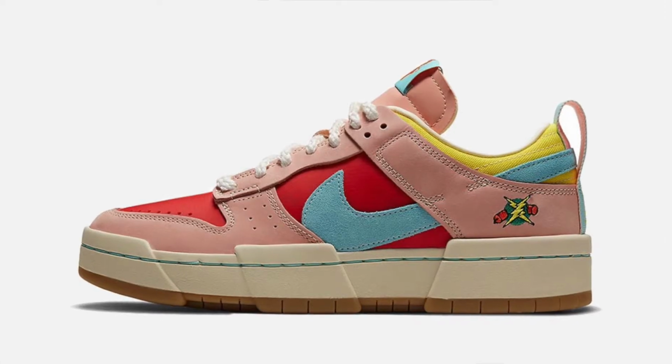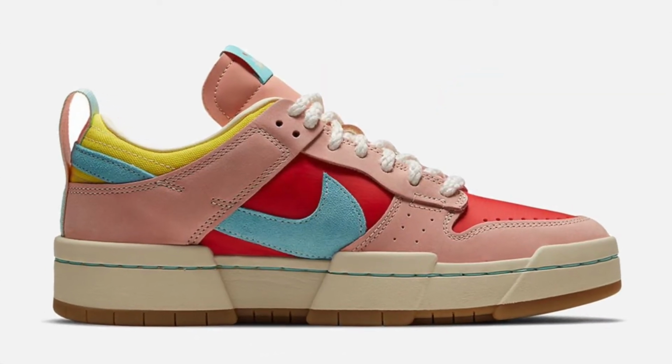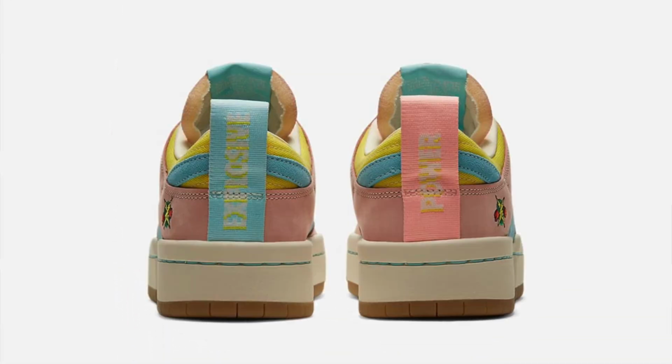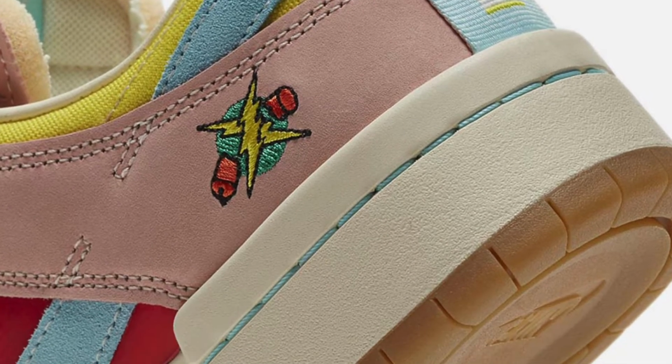The first shoe that we're going to get into is the women's Dunk Disrupt that came out today. Firecracker colorway. It's a part of the Chinese New Year pack. They retailed at $155 and we're on sneakers. I haven't looked, but it's a Dunk and it's on sneakers, so they probably sold out already. But it would have been a pass for me already because it's a women's shoe.